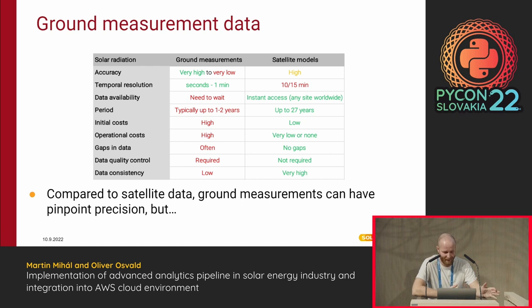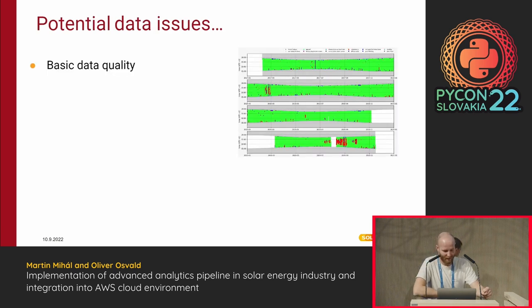However, the ground measurement data have a lot of other, I would say, costs or potential downsides. You obviously need to set up, you need to pay for the instruments, you need to operate and maintain them, and you might still end up with some gaps in data. You need to do your own quality control. All of these things are a bit expensive to manage, which you don't get with satellite models. So that's why we look at these issues in our software. I'll briefly mention a few of the major issues, and then I'll go through a couple of algorithms or tools that we developed to tackle these.